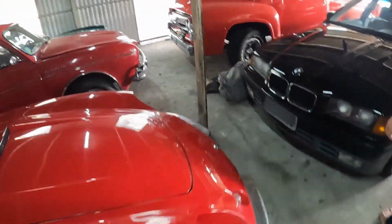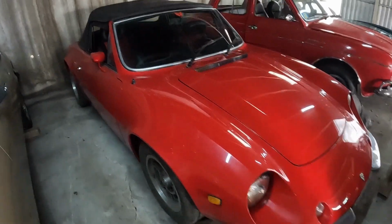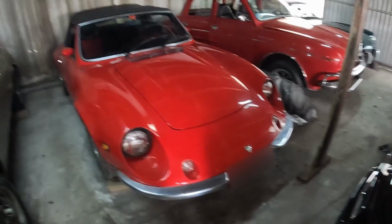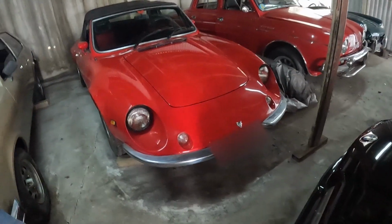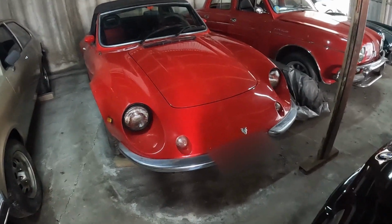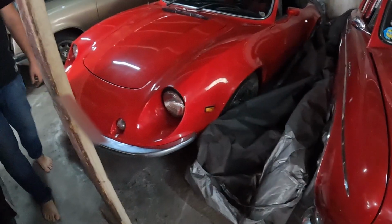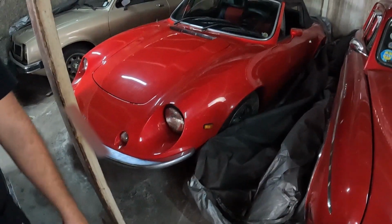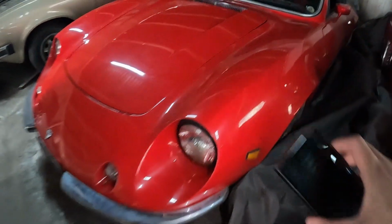This is Brazilian royalty right here. A Puma, a convertible Brazilian sports car. Red on red, because of course, also an air-cooled Volkswagen motor. This has the same platform as a Karmann Ghia. These you do not see at all. Even though they were made in Brazil and they sold a decent amount of them, a lot of them ended up getting junked. So it's really nice to see one of these in good condition. Again, it hasn't been driven much, but other than that, the paint's pretty flawless for what it is.